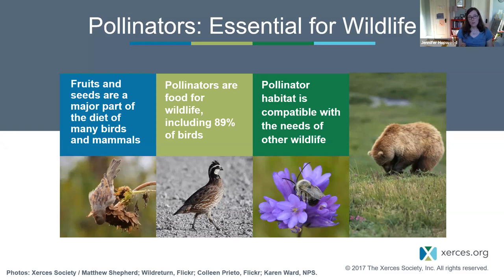But pollinators are also directly a food source for wildlife. 89% of birds feed their young insects. So they need plenty of caterpillars and other insects out there to feed their chicks. But it isn't just small animals, it can be large animals that consume pollinators. Grizzly bears around this time of year, for example, will search out army cutworm moths and try to eat quite a lot of them for their high fat content.